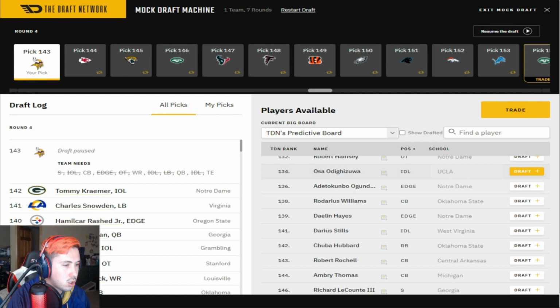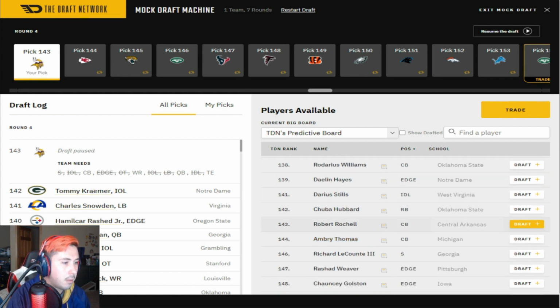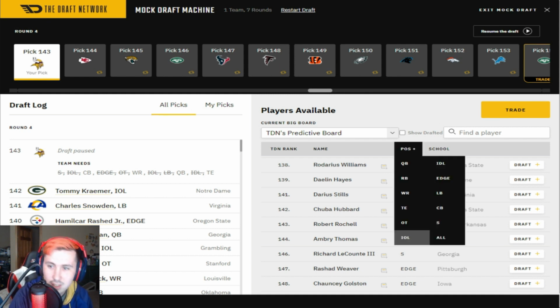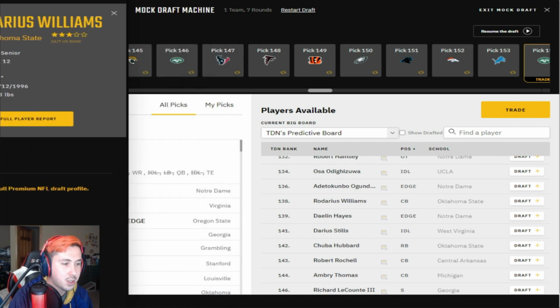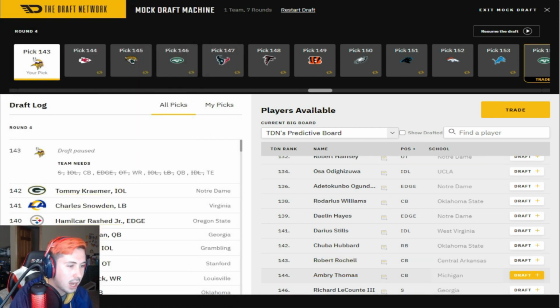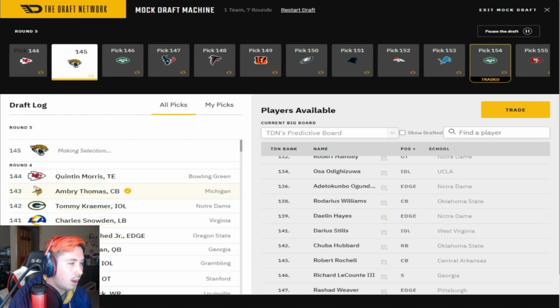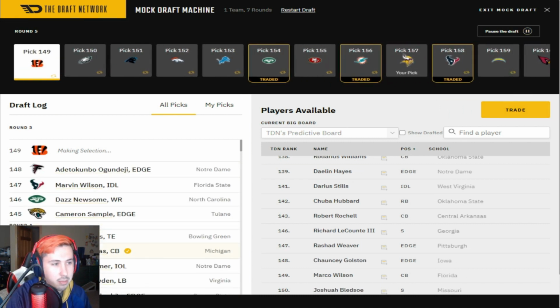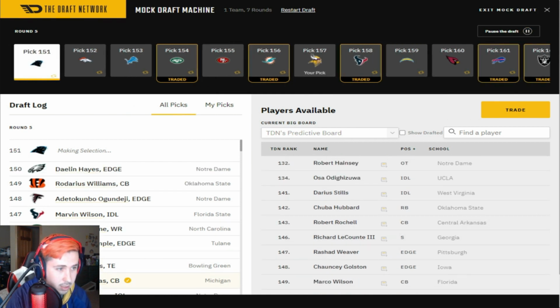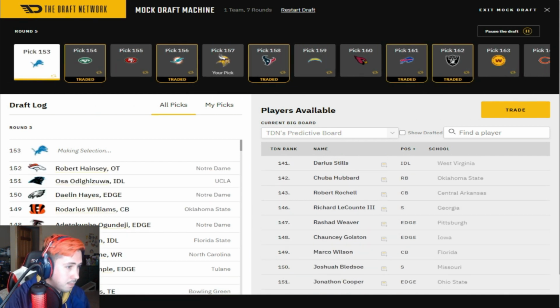So it really just comes down to who I think would be better. And solely for the fact that I know how much Mike Zimmer loves his corners, you know, loves corners who have just a lot of physical talent and stuff like that, I'm going to grab Ambry Thomas here out of Michigan. Definitely a very physical style of corner. Somebody that I think Mike Zimmer would be like, hey, let's grab this guy. I like him a lot.